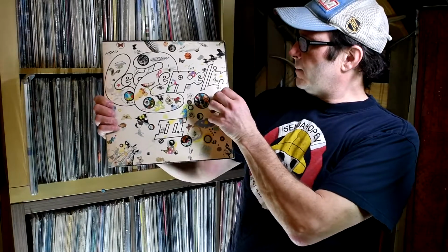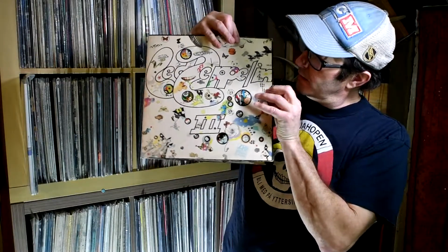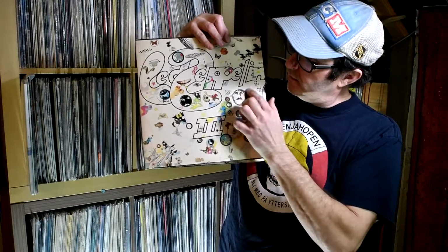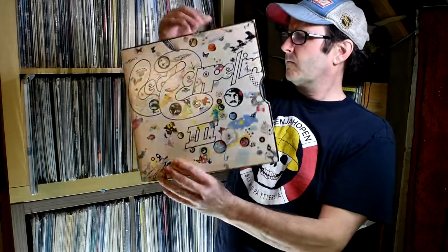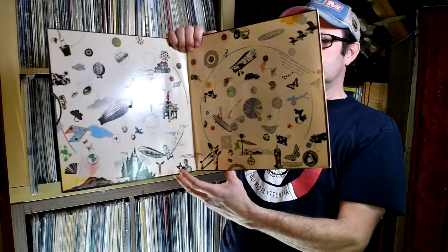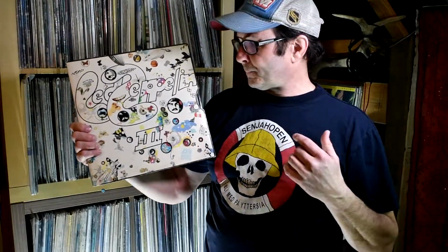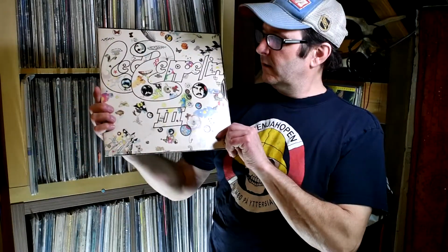at least the original albums have the die-cut cover with the little spinning wheel inside, so you can change what you see through the little die-cut holes on the front. I think this would be a phenomenal one-step album, and they could make a really cool reproduction of this cover at the same time.